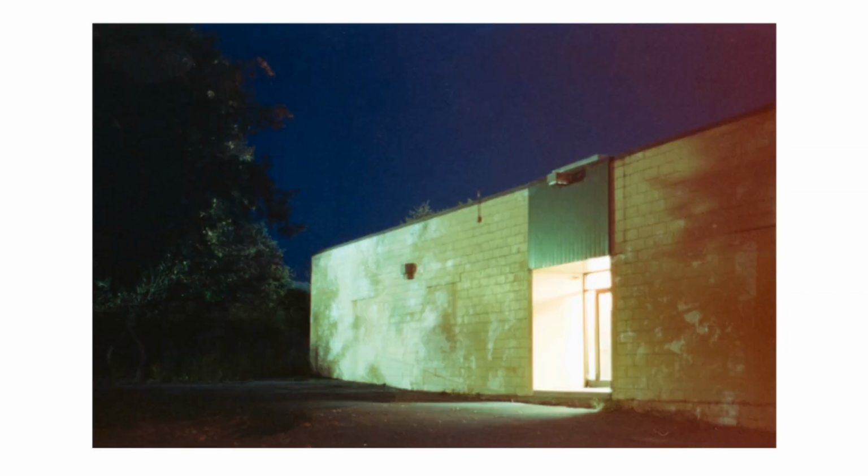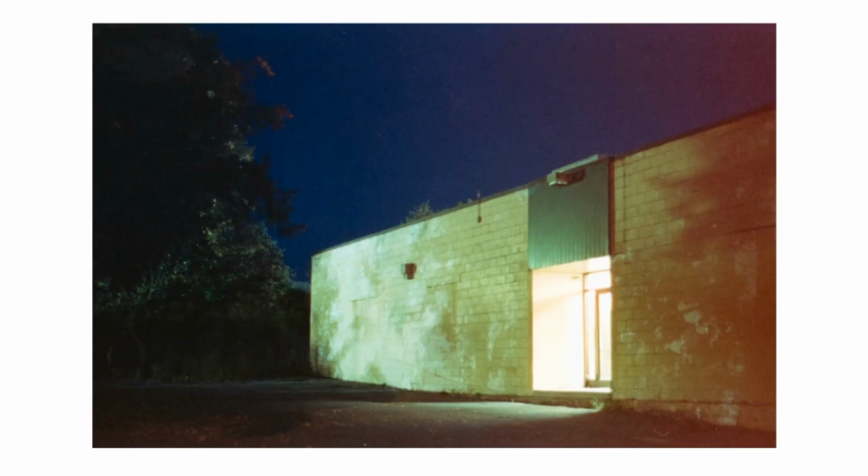This next one, I like this a lot. I think the highlights are blown out quite a bit in this door area, but I still like it. I love the shadows of the trees on the building, and I like the blue sky. I think it looks pretty cool. I really like this one.